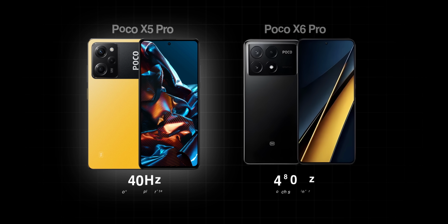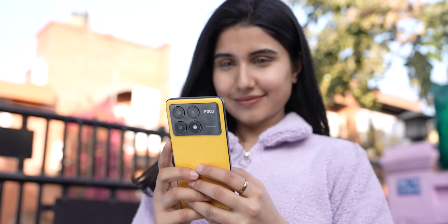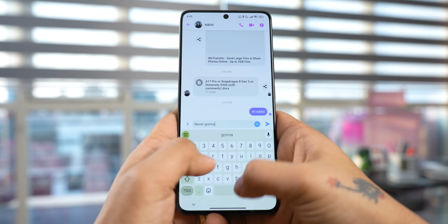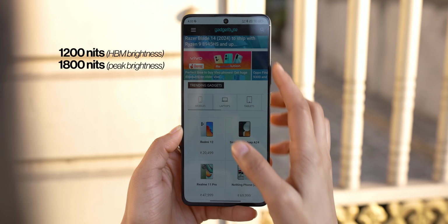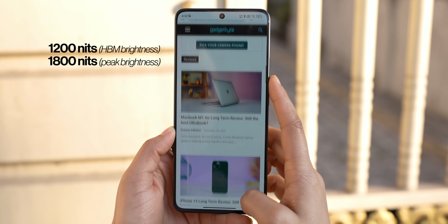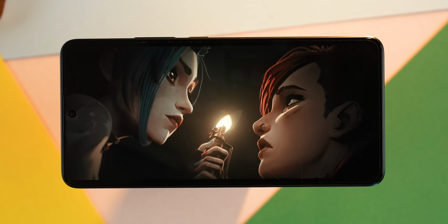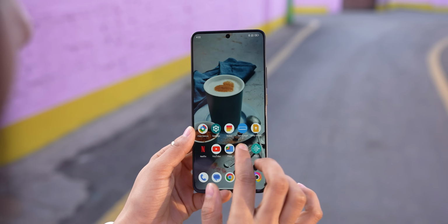Poco has bumped the touch sampling rate to 480Hz from 240 on the X5 Pro, and I'm also happy to report that typing experience on the X6 Pro is good enough. They have included an X-axis vibration motor that feels pleasant to type on. It's not very strong though, but it's not buzzy either. Likewise, I had no trouble with its outdoor visibility too, since the X6 Pro's display can hit 1200 nits at best. You do get a total of 1800 nits of peak brightness here, but that only applies to like 1% area of the screen when you're watching HDR content. Anyway, even with 1200 nits, the display is bright enough on this phone.